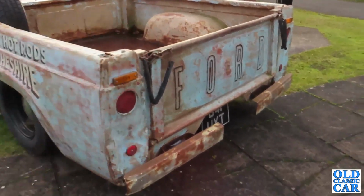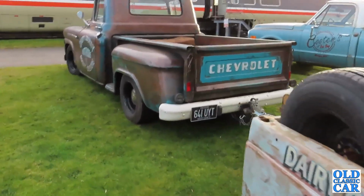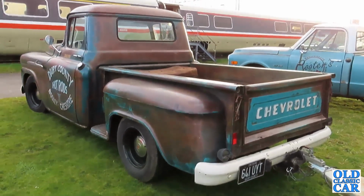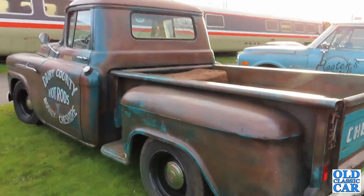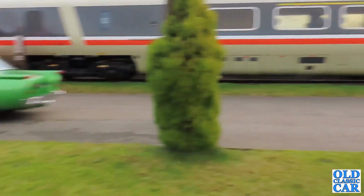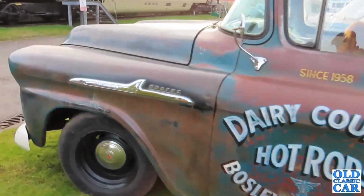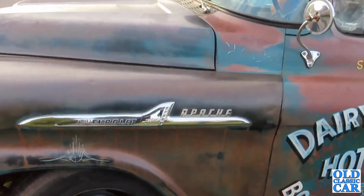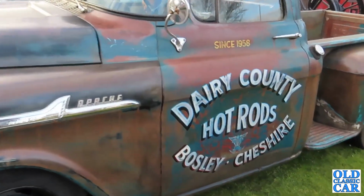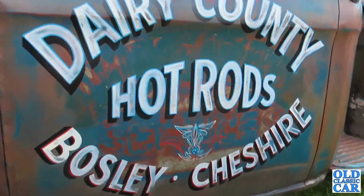So we've got a Ford trailer on the back of a Chevrolet truck, 641 UYT. This is a Chevy Apache. Got some great old style sign writing here. Suitably aged.